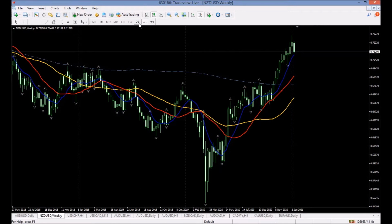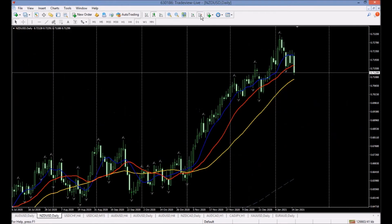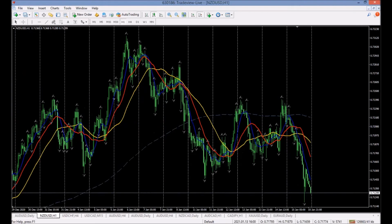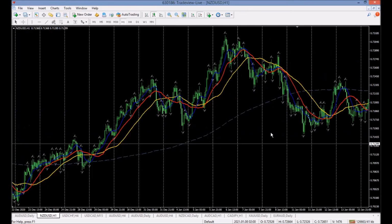So we drop down to the daily chart. We look, and it looks like the move has already begun happening. We trade on the hourly chart. So what's happened over the past few days? We did catch this trade, by the way. Well, we catch all these trades, don't we? But by comparison, these are tiny trades, right?